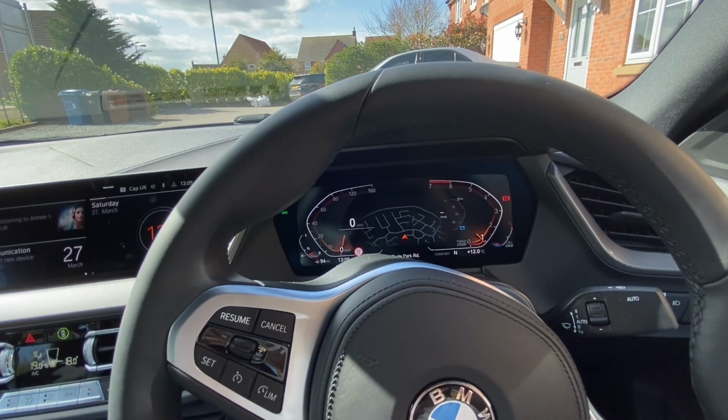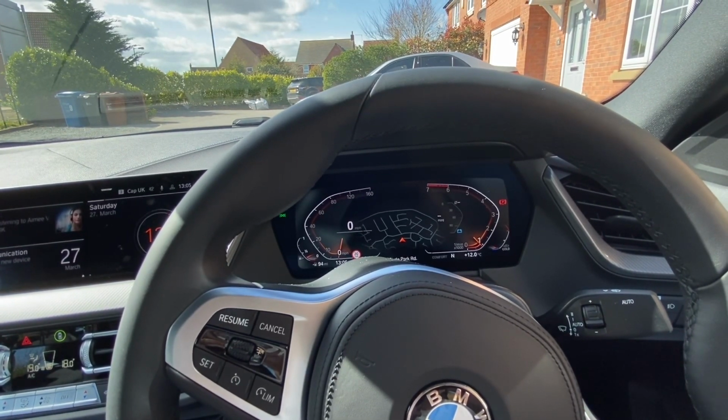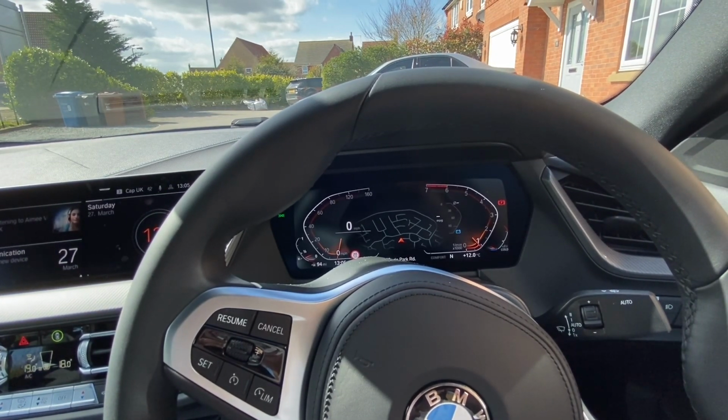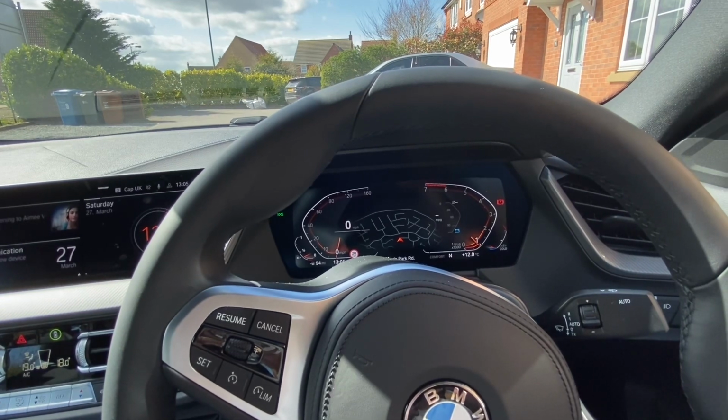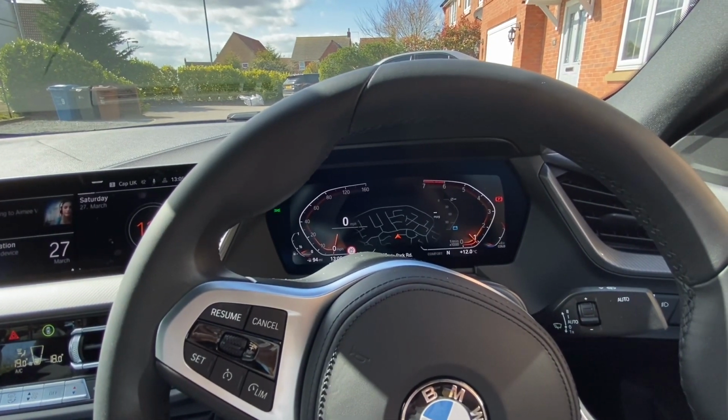So I've not really had a chance to do a long journey in the car at this moment in time, but I could see myself many a time having to pull into service stations and paying for ridiculously overpriced petrol. Only a small little gripe, but I think there could be more done with the fuel tank on this car.